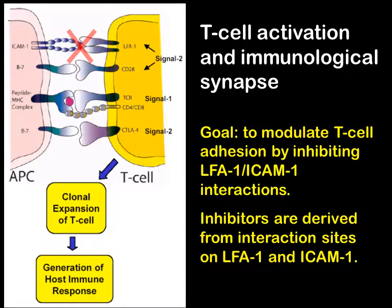When our body is challenged by invaders, our immune system gets activated by two signals, called signal 1 and signal 2. These two signals are used by antigen-presenting cell or APC and T cell to communicate before generating host immune response. Our hypothesis was if we can inhibit signal 2, then the T cell adhesion will be modulated and result in the inhibition of human response. This approach is very useful in designing inhibitors to suppress autoimmune diseases and allograft rejection.